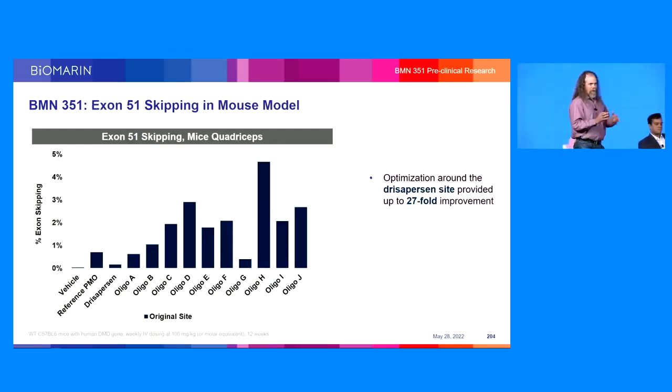So this slide shows our work in optimizing drisapersen. So you can see on the very far left of this, this is testing the oligonucleotides in a mouse that has a human DMD gene, and we're measuring the amount of skipping. On the very far left, we can see untreated animals, the vehicle, and then relevant comparators. So drisapersen is probably the most important for us because we know what that did in patients. So we're trying to improve on that.